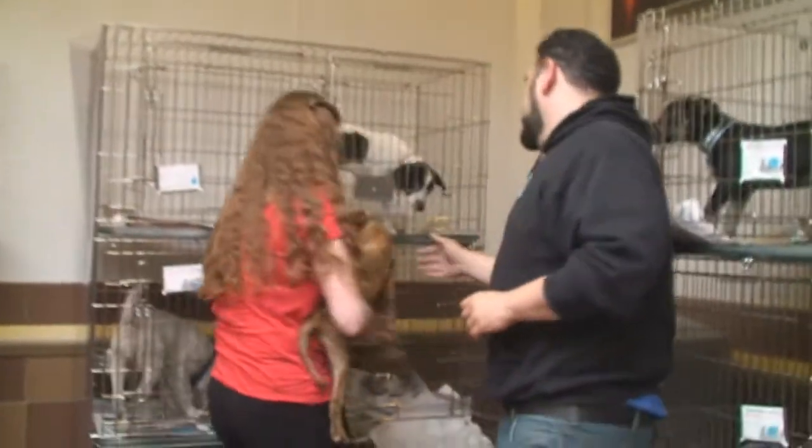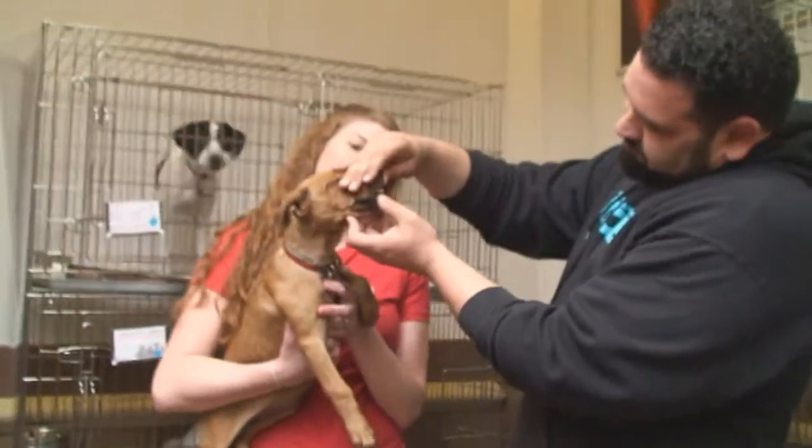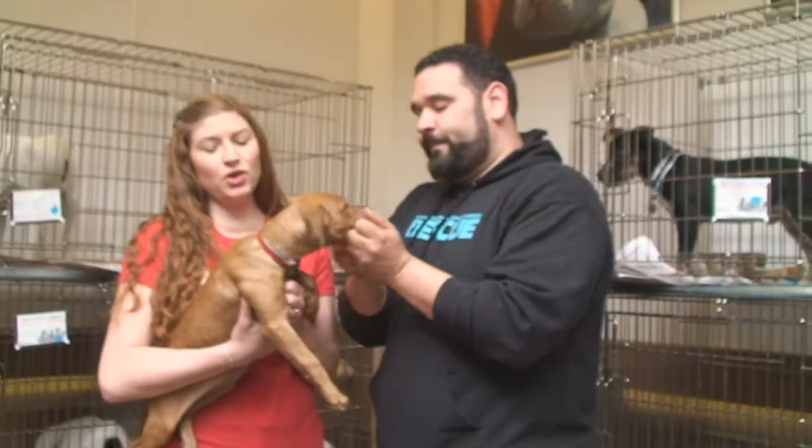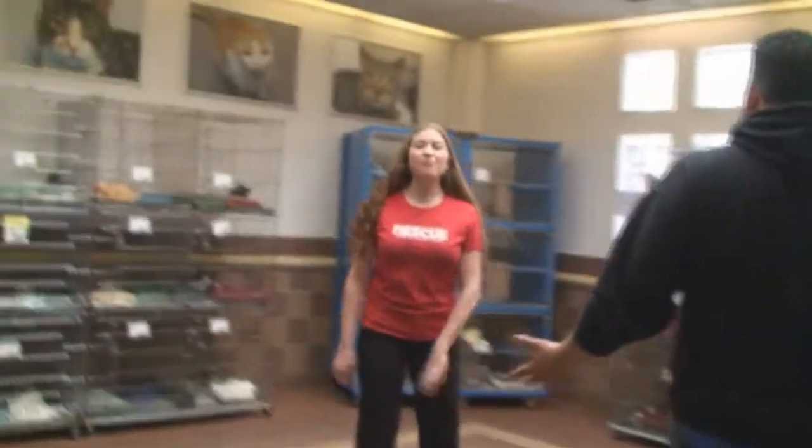He's from Tennessee. She's from Tennessee. How old is she? 8 to 9 weeks old. She's going to make a great family pet. Look at her, she's adorable.